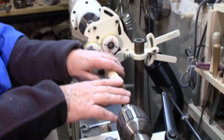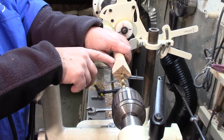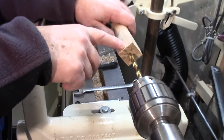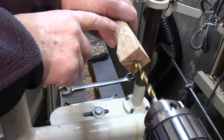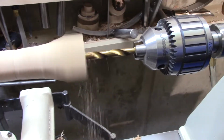This is going to be the top part, the part that goes into the cane handle, and we have to drill a hole through the part that we're going to cut off in order to put a piece of ready rod or a bolt into this wood.